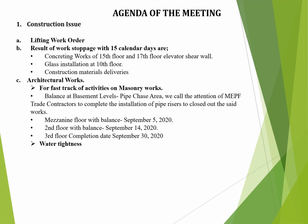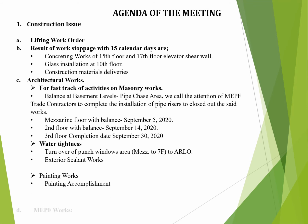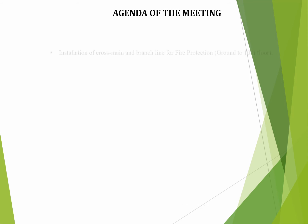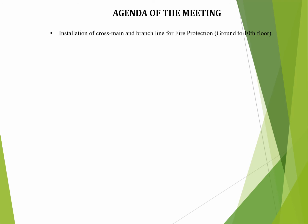Water tightness. Turnover punch windows area, mezzanine to 7th floor. Exterior sealant works. Painting works. Painting accomplishment. Letter D, MEC works. Note: for acceleration of work. Installation of horizontal and riser pipes, sewer and water line, ground to 10th floor. Installation of cross main and branch line for fire protection, ground to 10th floor.